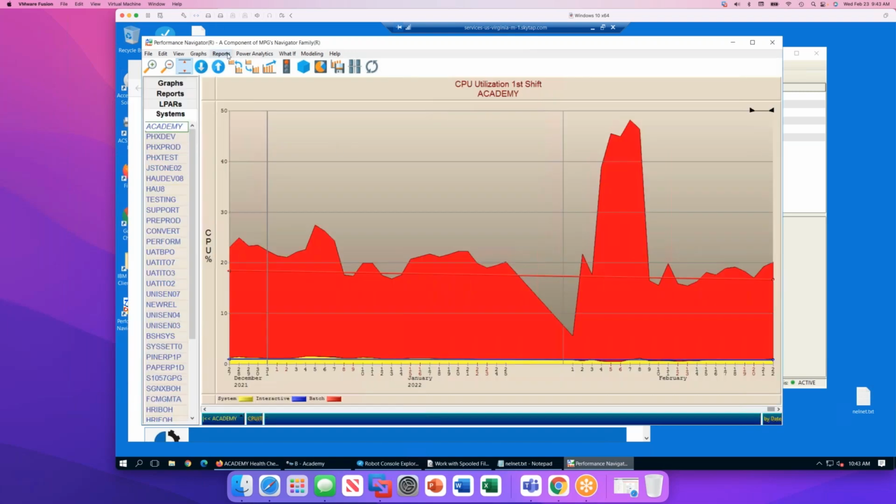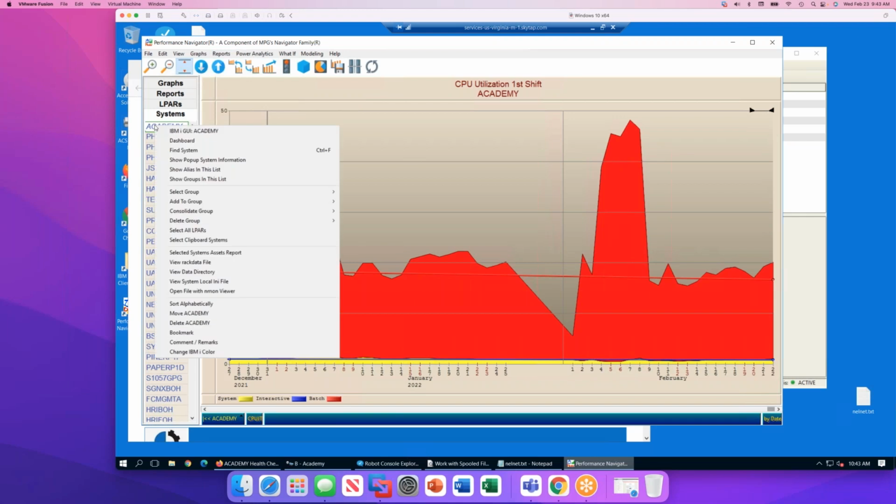So I'll show you sort of how that works once you've grouped them. You can actually get a monthly report by jobs, and you can say, I want you to go through and give me a monthly summary of the resources consumed by that group, by all the groups. That would give you a list of all of the groups that I've defined, or you could just say all jobs. That's one way to do that. You could come over here and right click. When you right click on any job name or system name, you have a lot of options. Here's a bunch of groups. So you could add this partition to a group if you wanted to.